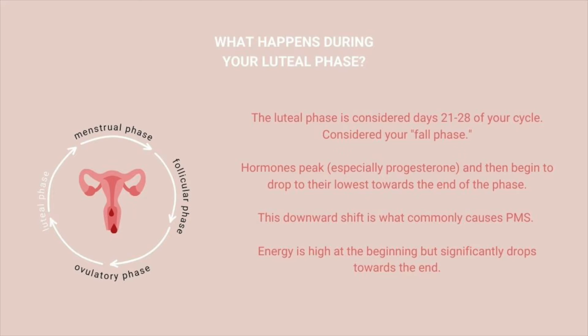So the luteal phase is considered days 21 through 28 of your cycle. Again, like I always mention, everybody's body is different, so these days will vary. And this is considered your fall phase. So just to recap, your menstrual phase is your winter, your follicular phase is spring, ovulatory phase is summer, and this luteal phase is fall.